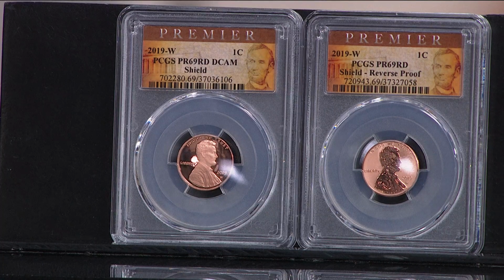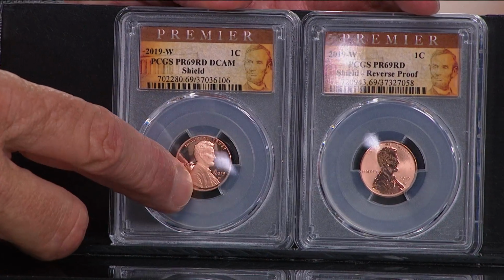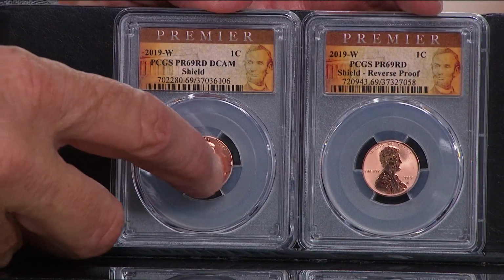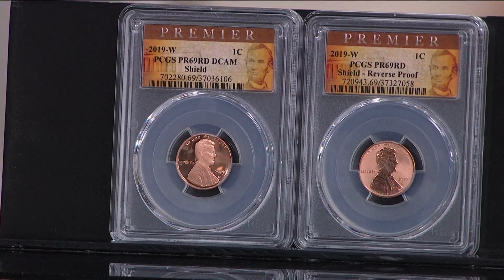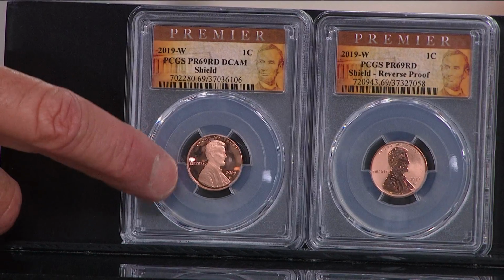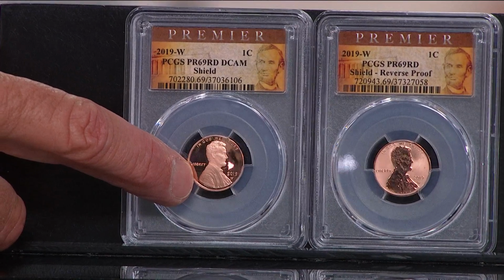People always ask me what that DCAM means. That stands for Deep Cameo. That means that the device of the coin with the special matte finish is particularly nice and is offset against the mirror. So it looks like a cameo piece of jewelry, or like three-dimensional almost. And if you look at the mirror of this, you want to know how good that is? These are like the monitors and the cameras right there in the coin itself. You can see that. Check that out.